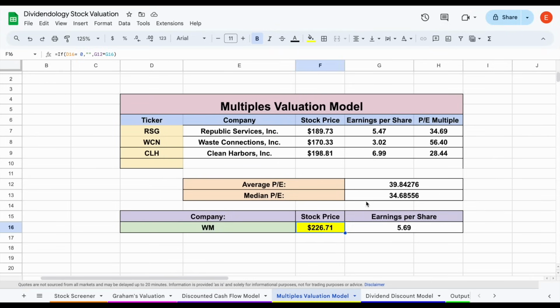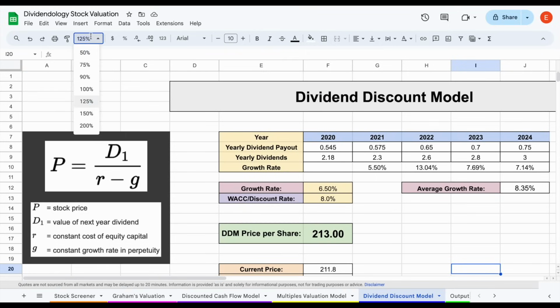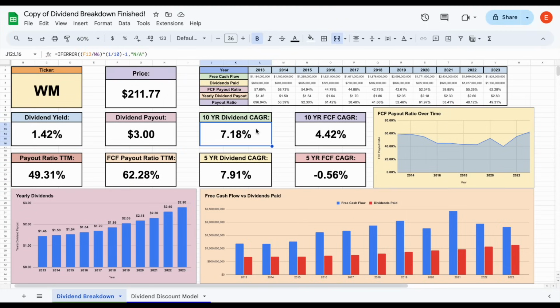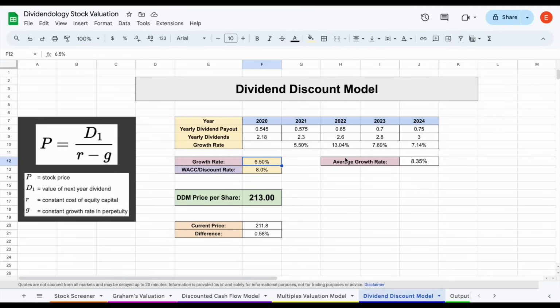$226.71. Now finally, if we jump over to our dividend discount model, we value the company based on how much they pay out in dividends and how much those dividend payments are growing over time. And basically, I'm going with a dividend growth rate of around 6.5%. Now keep in mind that is a little bit lower than we've seen over the past 10 and 5 years, but that is still a pretty solid dividend growth rate for a mature company overall. So with a discount rate of 8%, we come to a dividend discount model price per share of $213.